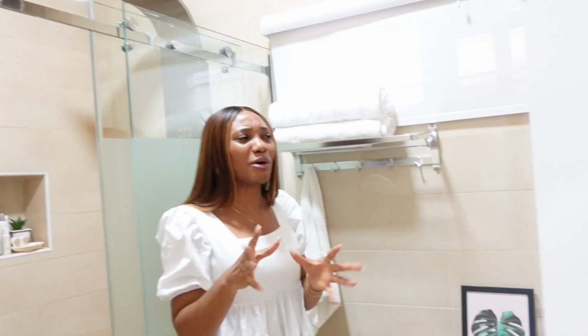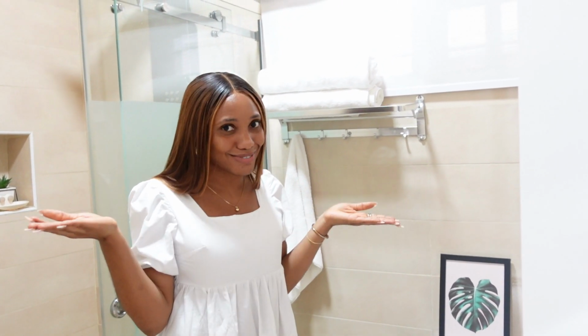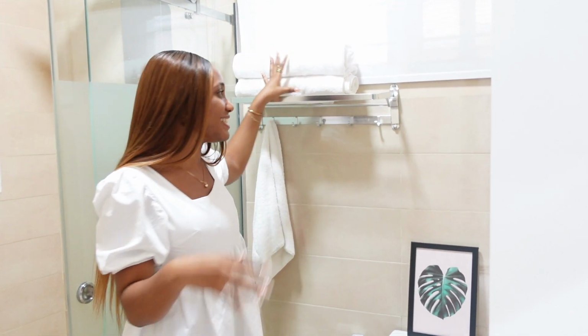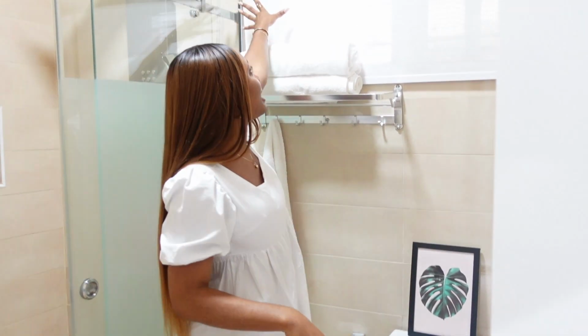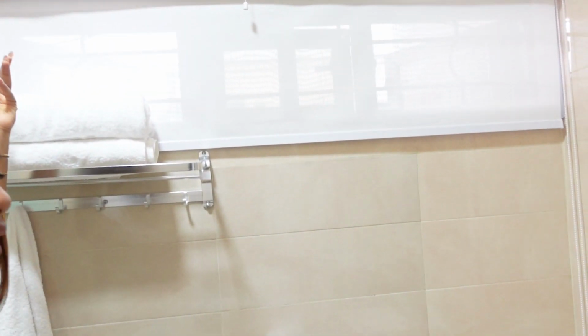Why don't you like white towels? And I'm like, why, what is wrong? But a friend of mine got this, and honestly, I really love it. So thank you, Ijoma. These blinds I had to put here. I decided to go white because every other thing in this place is white.